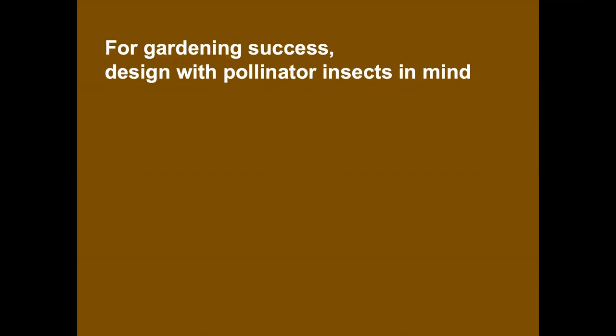Is this plant going to benefit birds? Maybe it has berries for birds. Is it going to benefit bees? Do the rabbits eat the foliage in the winter? What are 2 other creatures, not human species, but 2 other species that are benefiting from this? And if you can find 3, if you can find more, that's great. If you can find 3, then get that plant in the ground, in the right place. And design it with pollinator insects in mind.